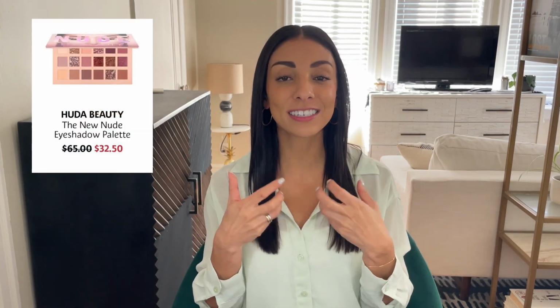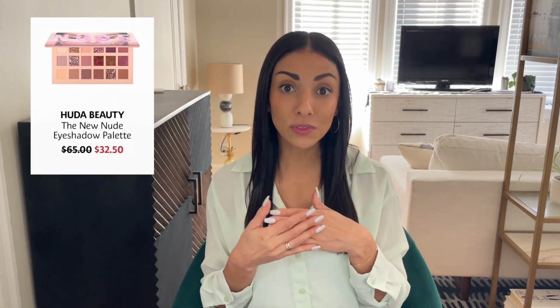And for the last Black Friday deal, there is this gorgeous eyeshadow palette from Huda Beauty, the new Nudes eyeshadow palette. This is one that I've actually been eyeing for quite some time, and this one is also 50% off. And so I'm so glad that I waited on buying it.